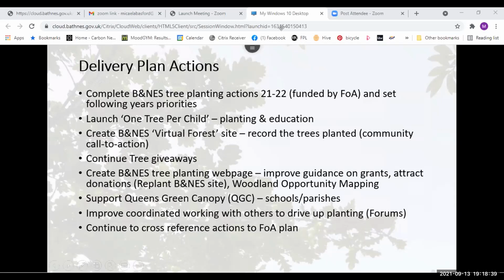In addition to the site, we will support the Queen's Green Canopy, a project that will happen over the course of this and next year. I will be reviewing a tree adoption site, so a method of people adopting trees for a period of time, therefore raising an income and growing tree numbers. Particularly, I think we will have to work with partners to drive up private tree planting, so creating planting forums, potentially a tree warden scheme. So working with other people to really target private tree planting.